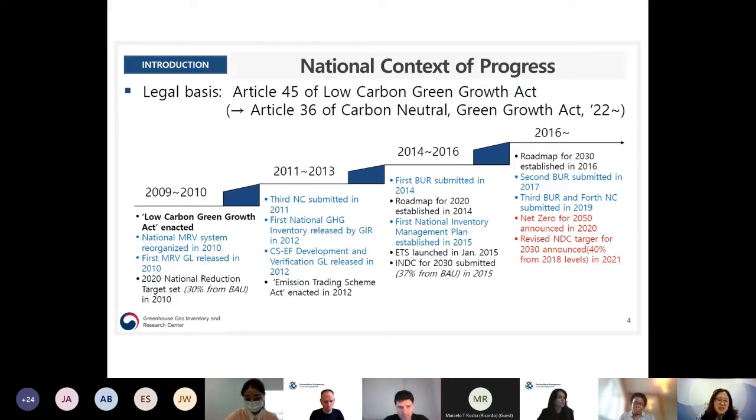As you can see in this slide, those targets were fully supported by national inventory systems such as MRV guidelines and some development and verification guidelines for country-specific emission factors, etc.